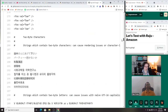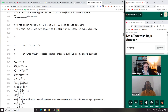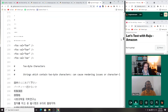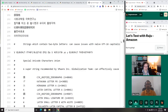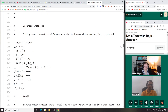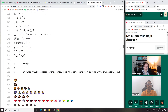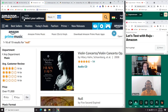And we also get some funky strings. Uncommon or common Unicode, misplaced quotations can cause errors. Two-byte characters. What have we got? Japanese style emoticons, and emojis. Can I search for an emoji? Yeah, we'll see.